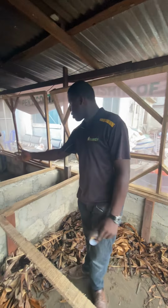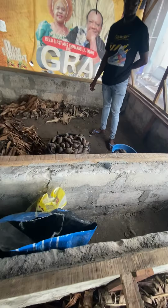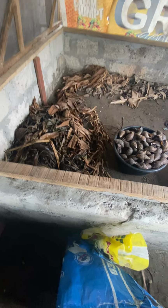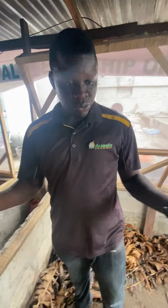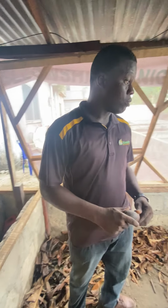And if you are using a particular bucket for your feeding, that's the same bucket you'll be using. Not that you use it for other aspects, you wash your clothes and use it. No, it doesn't work like that. All the equipment you use must stay within the farm. It must be inside, and you have to wash them regularly.